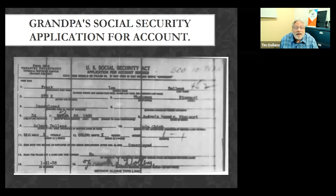And as time went on and more people filled out for benefits due to Social Security because of the Depression, my grandfather, being a farmer and a poor farmer, filled out the information for applying for his card. Now, if you notice on line 4, it says that he is unemployed. Well, it's because it's the Depression. You'll also notice on the next line down, item number 7, it says his birth date is March 28, 1903.